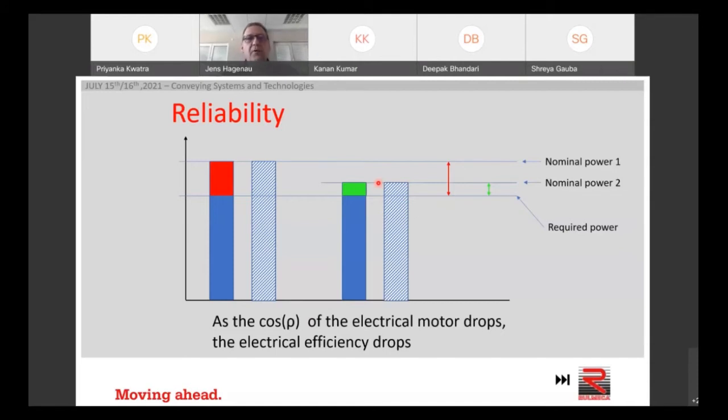So from our point of view, when we are working with customers and creating new proposals for drives, we discuss this in great detail, and always try to convince them to have the motor close to the real power requirement of the system. And even if there is a short overload of the system, a 55 kilowatt motor with a nominal required power of 50 kilowatt is able, for a short time, to provide 58 or 60 or 62 kilowatt.